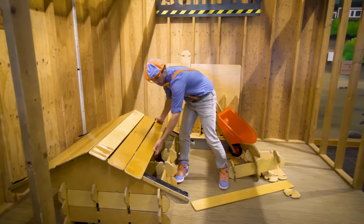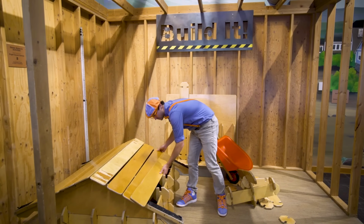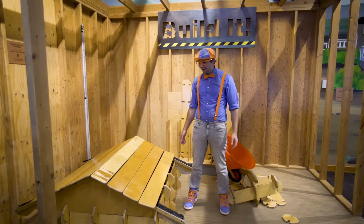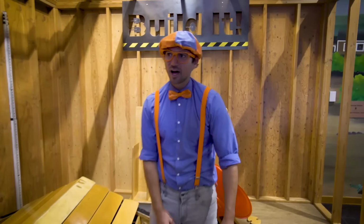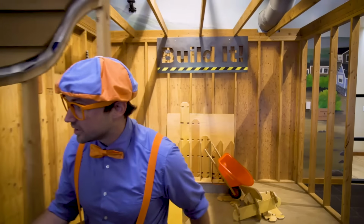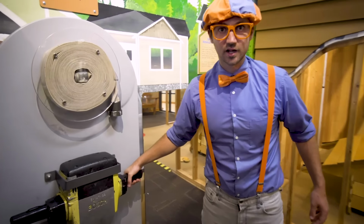Oh, hard day's work right here. There we go. That looks like a great house. I'm tired. Hey, but before we go to another room, I think we should check out the rest of the tools, like this. Yeah, there's a lot of tools in here.